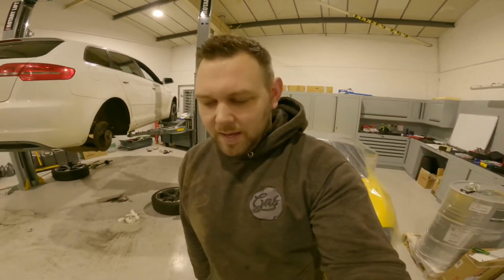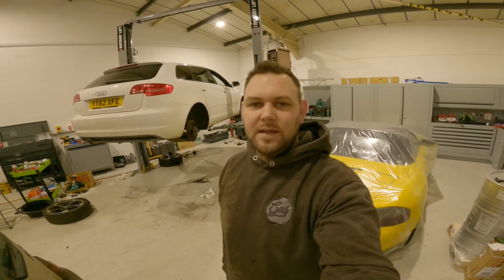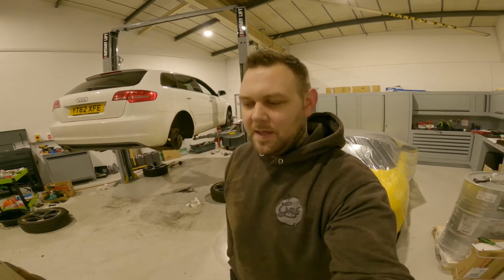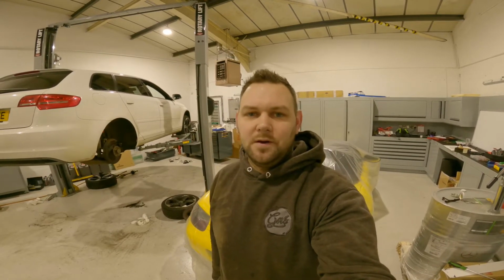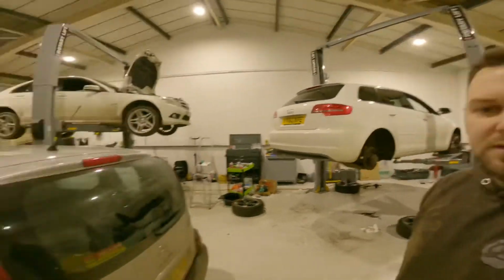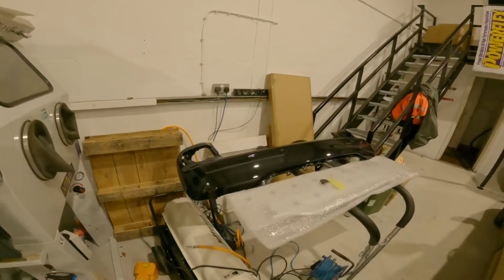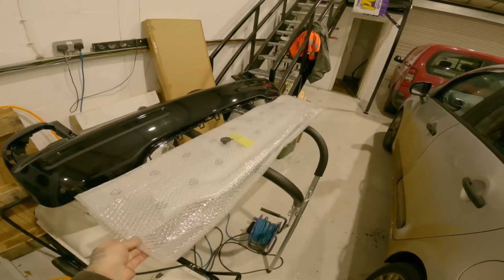So nothing too major. So we try to help our customers out with any small dings or smart repairs. Try to offer everything in-house so they've not got to go around different garages, body shops, etc. Got a new bumper piece which we've had painted, lower part of the trim, and then we've got a new light on the shelf.